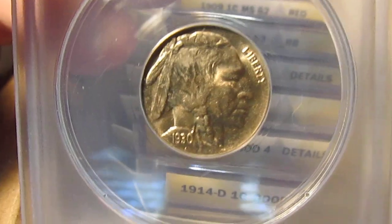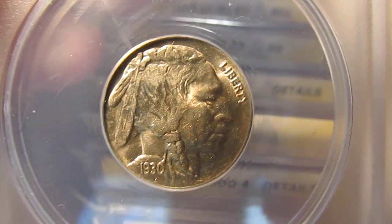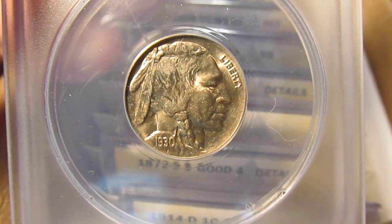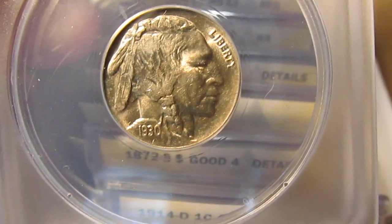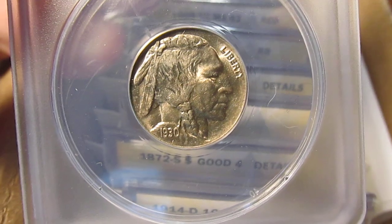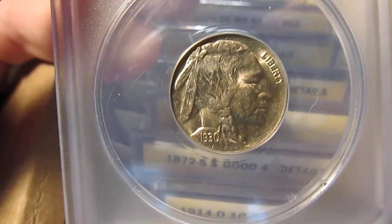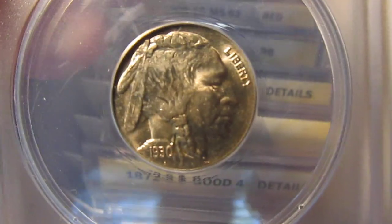I did talk to the ANACS representative at the recent coin show, and he suspects that there may have been some slight rub, which would have possibly put it in the AU58 category, and that they market graded it up to MS60. So not sure. Maybe they gave me the benefit of the doubt on this one, but I was hoping it'd be a little bit higher than this.